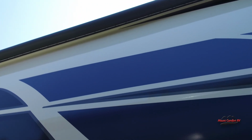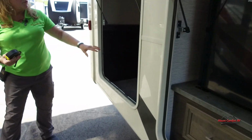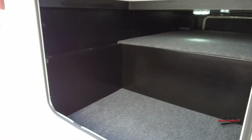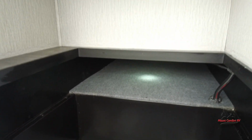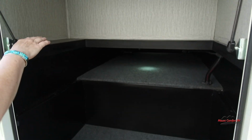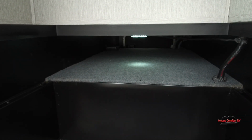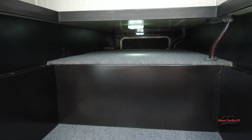You've got great storage. Of course, Coachmen, that's one of their hallmarks, is storage. Little up and over storage here. And this capacity here just amazes me. We were talking before a little bit about perhaps putting in some sort of a shelf, modifying it a little bit so that it's even more useful for you.